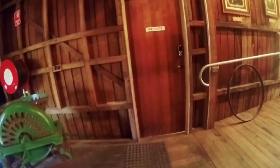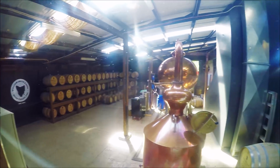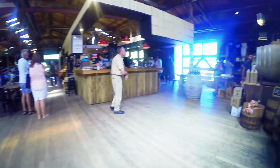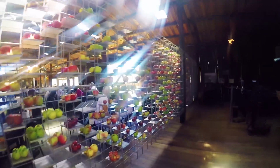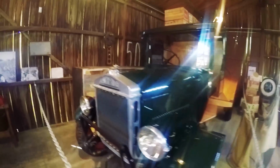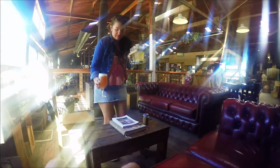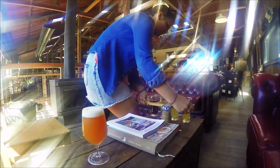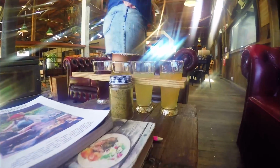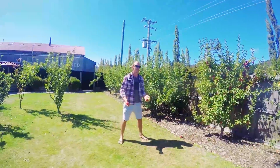After a good morning, we decided to drop into the local Willsmiths cidery for a look. It had some pretty cool displays inside. I grabbed a tasting palette while Kurt had a light beer. We then ventured outside with the kidlets to check out the apple garden, which had a veggie patch too.